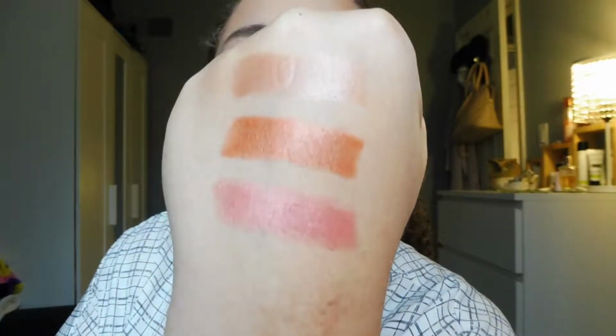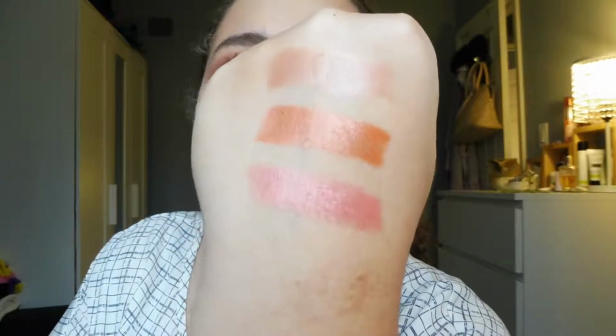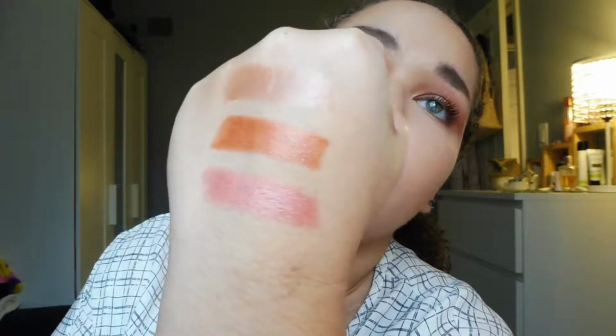So it's like a pinky. So I will swatch all those colors for you because why not? So these are the swatches of the lipsticks. The top one is the nude gold, the middle one is the penny gold, and the bottom one is the rose gold. And I think that they're all so beautiful.